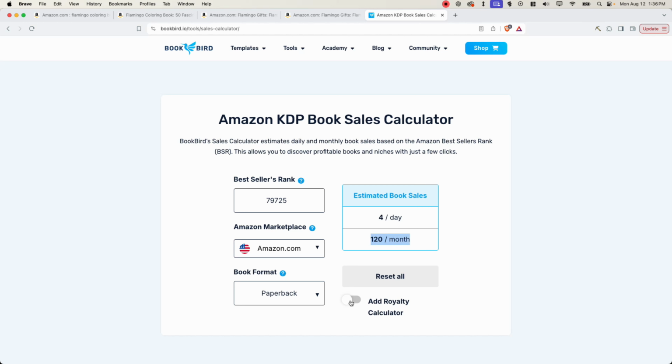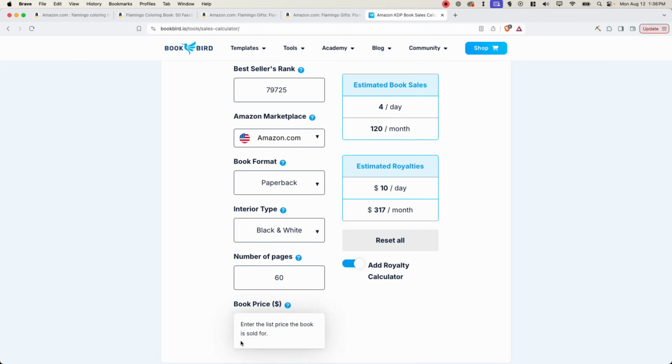And if we add the royalty calculator, I've already added all of the details here. That's about $10 per day and $317 per month. Now, you might not think that's a lot of money, but you have to consider the fact that once you have your book up on Amazon, it's essentially going to stay there forever. And once your book starts selling, it can sell day after day, week after week, month after month, year after year, without you really ever having to touch it again.